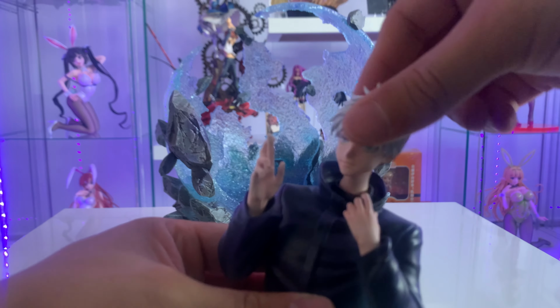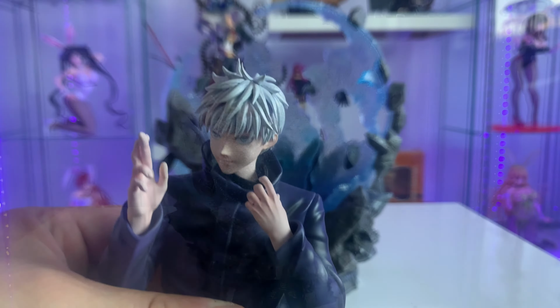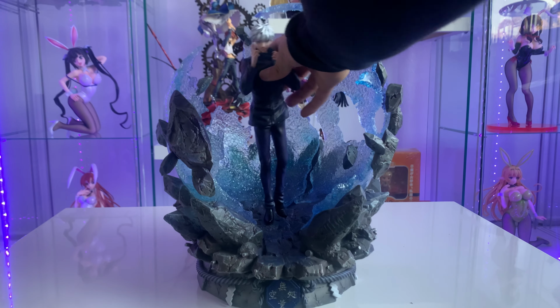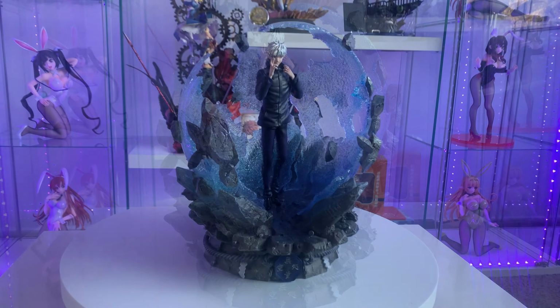It's good enough. And now it's time to put the head sculpt on the body, and then we're going to put the body on the base. Overall, I think in height it was 35 centimeters. It was 33 centimeters in width and 32 centimeters in length. This statue is just pretty dope, you guys.